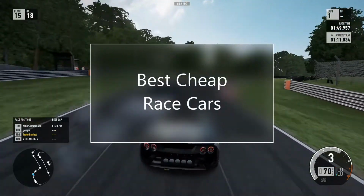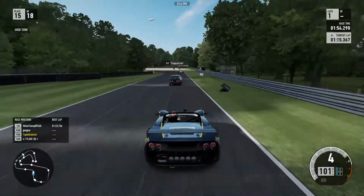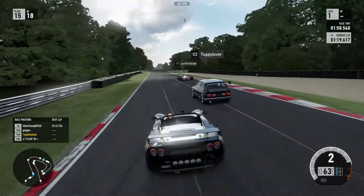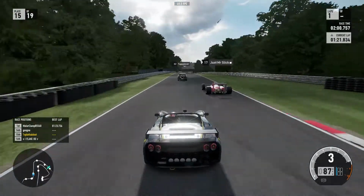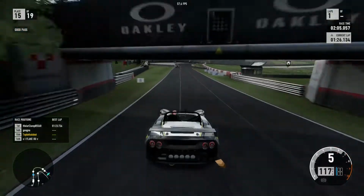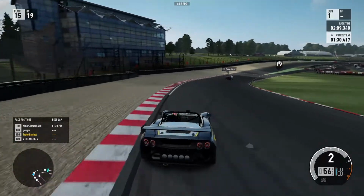You can get started in motorsports with cars that are significantly less expensive than some of the ones you'd find at a dealership. Yes, they'll be slower, but when you're just starting out, slower is a good thing. It forces you to squeeze every ounce of performance out of the car. If you're looking to start racing on a budget, these are the 10 best cars for you.